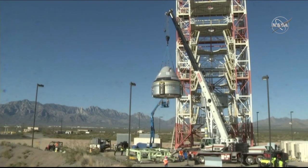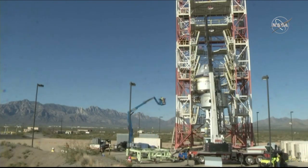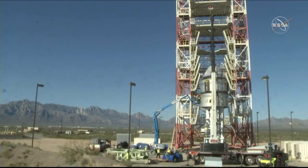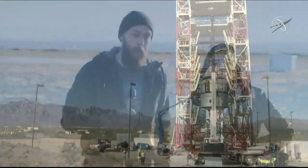But just think about it. This is a fully fueled vehicle that they're rolling out here. And I believe it was a 100-ton crane that they used to get it up onto the gantry. Wow. And then they had to hand torque 278 bolts to get it in place. So really, really proud of the team there. They had practiced for a couple of weeks.